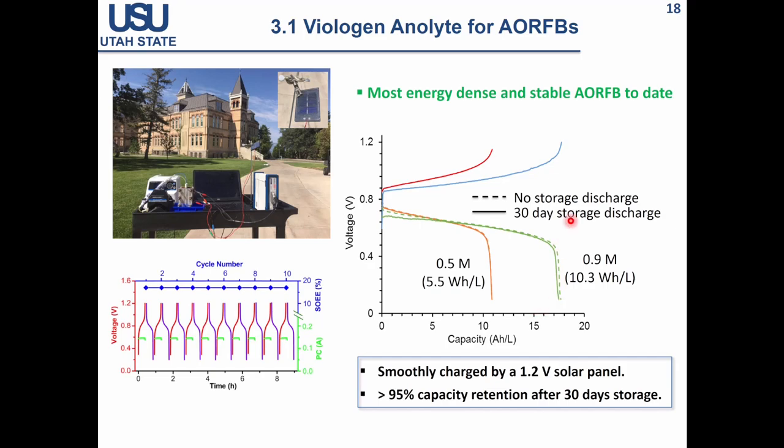So that means after 30 days, there is only less than 5% capacity lost. So it is very stable. It can meet our real use.